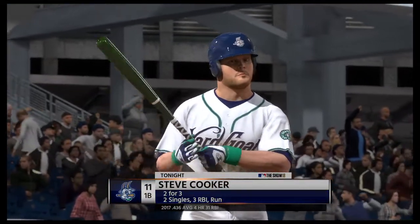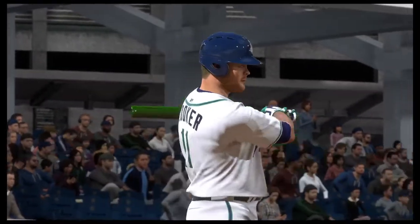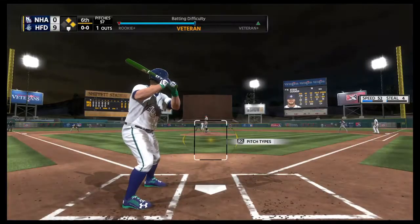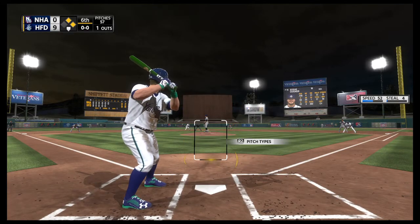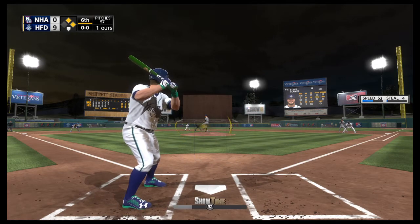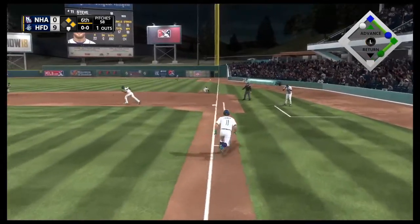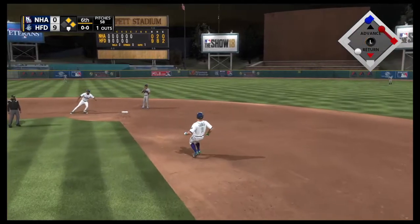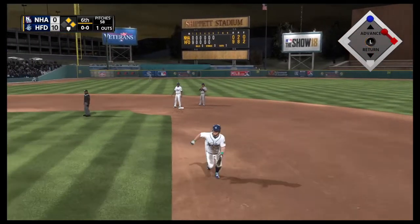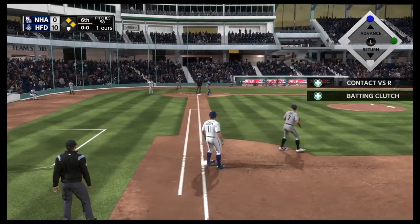Striding in once again, Steve Cook. First baseman, Steve Cook. Come on. All right, let's go. Come on. First pitch coming. Here it is. Popped up. He lays out for it, but he can't pull it in. The throw to the plate. But this won't be in time as he's well safe and the run scores.